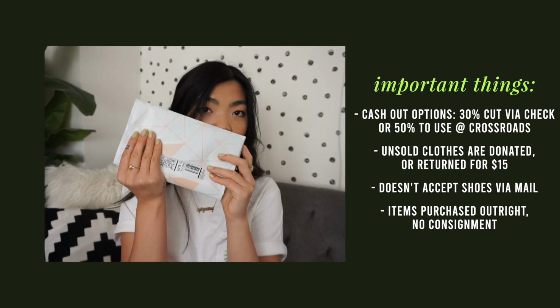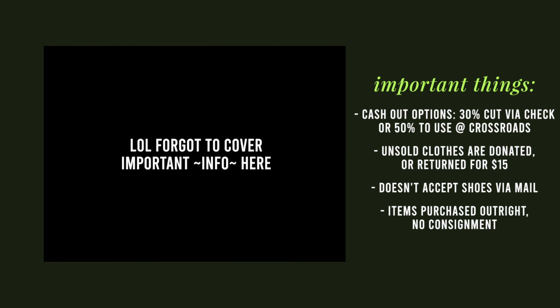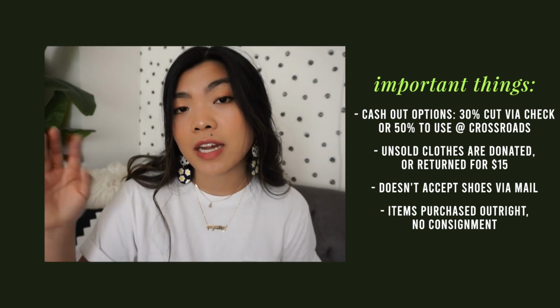And then with that, they give you a bag that is a pretty decent size, and it is all pre-labeled, and you just fill it up and send it in. Instead of recycling your clothes, they do donate anything that they don't take. I personally just go with Crossroads because I know them and have sold to them in person many times, and I'm just familiar with the brand.